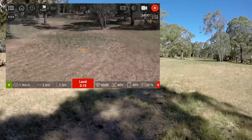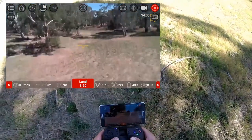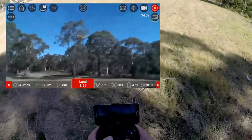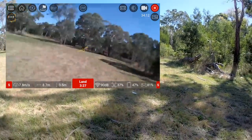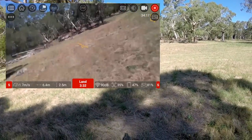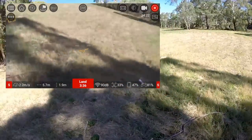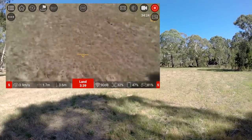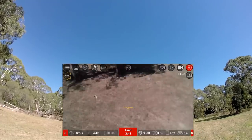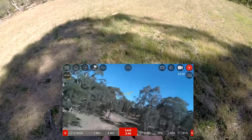Now I'll just, oh, there's a bug flying around. Now I will just change this to an S, which is sport, and have a look at her go now. Yeah, the video is going to be going, whoa, she's going all over the place. Have a look at that thing fly. I've taken the prop guards off because it's much more fun to fly without them. Oh, that's just crazy. Yeah, I recommend a big open area for your S flying.